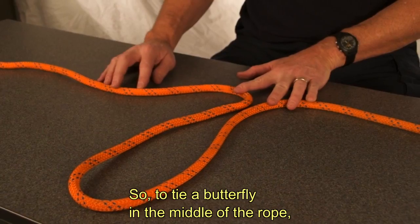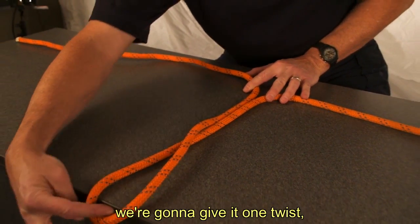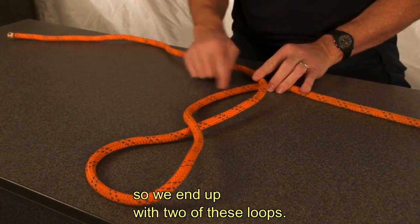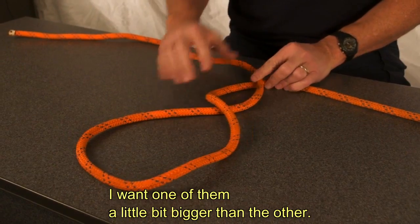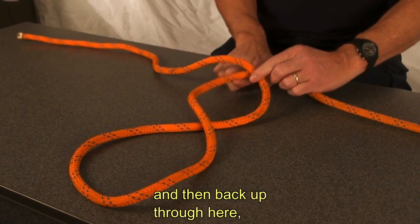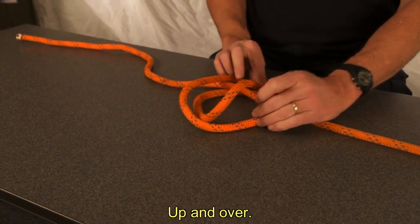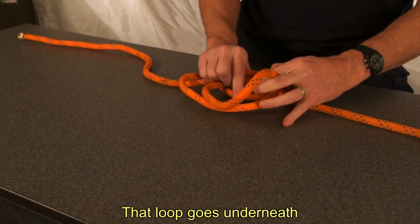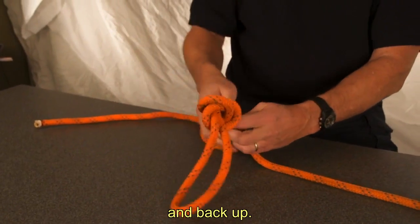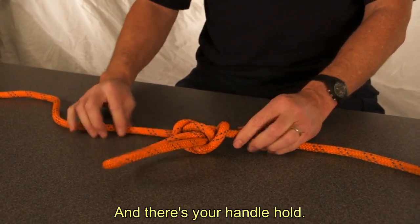So to tie a butterfly in the middle of the rope, we just have a bight. We're going to give it one twist. We're going to give it a second twist. So we end up with two of these loops. I want one of them a little bit bigger than the other. I'm going to bring this one up and over and then back up through here. So it's going to look something like this. Up and over. That loop goes underneath and back up. Dress it up a little bit. And there's your handle hold.